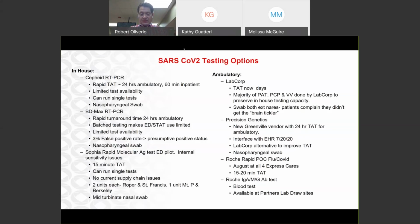The next test availability we have, and this I hope will help with the ambulatory turnaround time considerably. We've partnered with a company called Precision Genetics. That's our new vendor from Greenville. And it looks like we're getting a 24 to 36 hour turnaround time for testing results. Currently, there is no interface for any movement of tests electronically into the electronic health record. So that is being built in all haste, and we're hoping to have that done by July 20th.